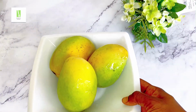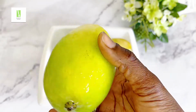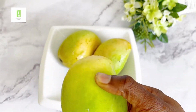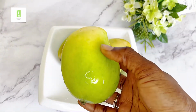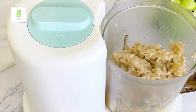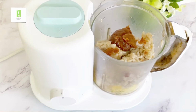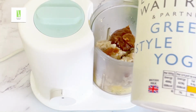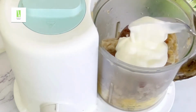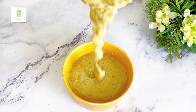Now for our next recipe, we are going to be having mangoes. Now mango is rich in vitamin A as well as vitamin C. Vitamin A is good for your little ones, especially for their eyesight, as well as vitamin C, which helps in the absorption of iron. As I said, oat is rich in iron. So I transferred the mango into a blender, added the oats and dates puree or date paste, and of course the Greek yogurt. Then we'll blend to the right consistency.